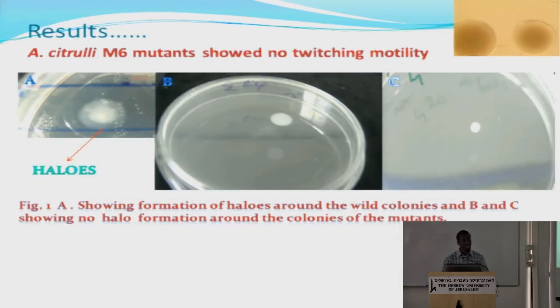But for twitching motility, let me take you to the next picture. Look at this. This is twitching motility. You can see some halos around it. It is different from swimming. Swimming is going to spread on the plate. But for twitching, it may stop, but it's showing some halos around the colonies. For twitching motility, the bacteria use the pili, like I told you: protrusion, retraction, protrusion, and it changes location with time. For swimming, of course, it uses the flagella and keeps swimming around the plates. That's it.